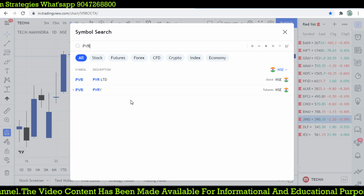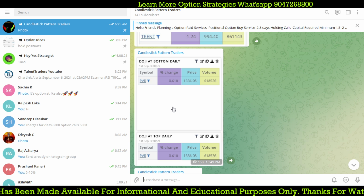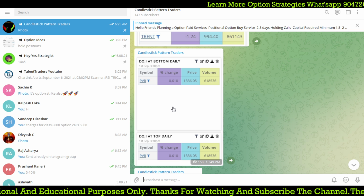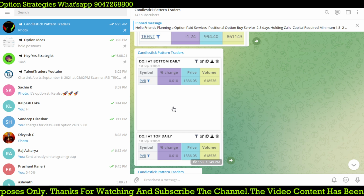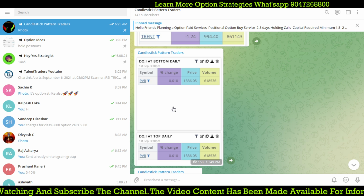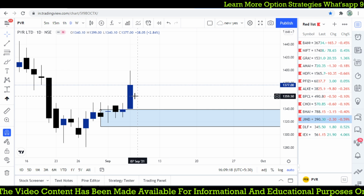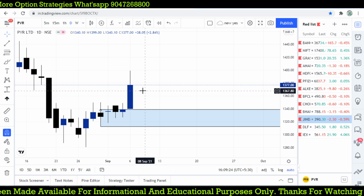Let's go for PVR. We already updated that on our Telegram channel, that you know very well. So just follow the candlestick pattern that always gives you such a great opportunity. If you are practicing it day by day, you may be getting such good trade opportunities. Very easily you can find it out. When you find any kind of candlestick pattern like this, such candlesticks will give you a great profit, right? So that is the main idea. We are going to plan a trade based on the candlestick pattern that gives such a great opportunity.